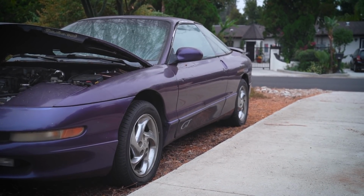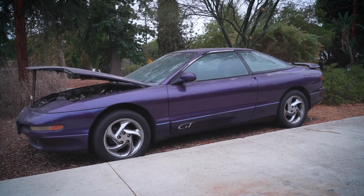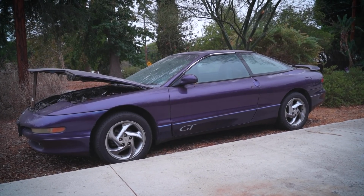Let's start with the good news. The good news is that I haven't pushed this car off a cliff. Yeah, that's about the extent of the good news. I mean, I guess it's good news that it actually still runs.